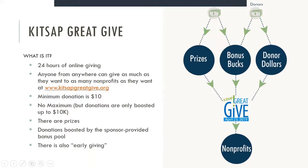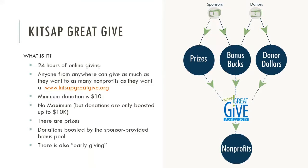So if you haven't heard about the Kitsap Great Give yet, it is 24 hours of online giving. Anyone from anywhere in the whole world can give as much as they want to nonprofits through the kitsapgreatgive.org website. And so you can take international donations, and we get them every year. So your minimum donation is $10, and there's no maximum. People can donate as much as they would like to you.